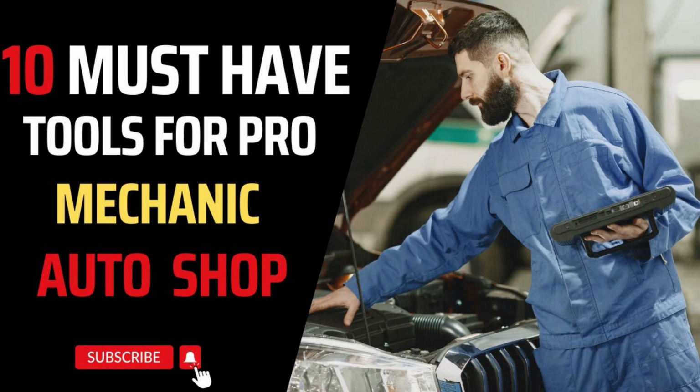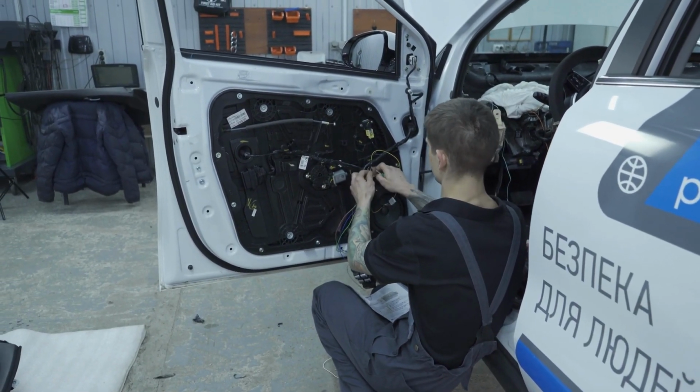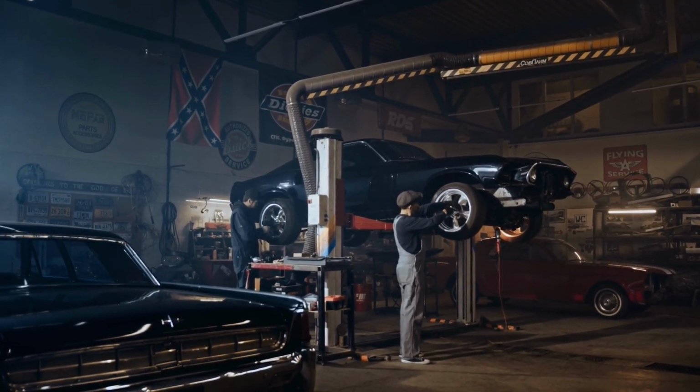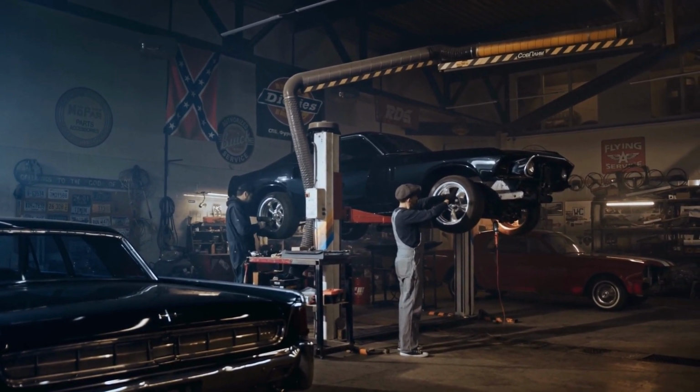Top 10 must-have tools for every professional auto workshop. Running a professional auto workshop requires having the right tools to efficiently and effectively handle a wide range of automotive tasks. Here are the top 10 must-have tools for every professional auto workshop.